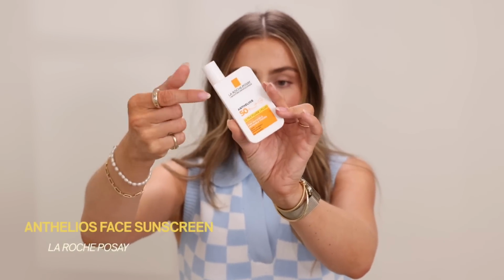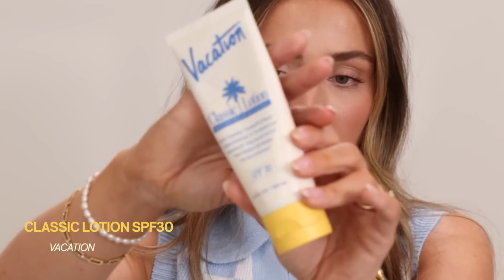For the face, the La Roche-Posay, I have been using the non-tinted version, the clear. I love this one. It's super juicy, super hydrating, sits well under makeup. This has been the one I've been using every single day. Love it. For the body, I'm obsessed with this brand called Vacation. I have bought so many of their products, so many refills of this one specifically. This is the classic lotion, SPF 30. I love the smell.